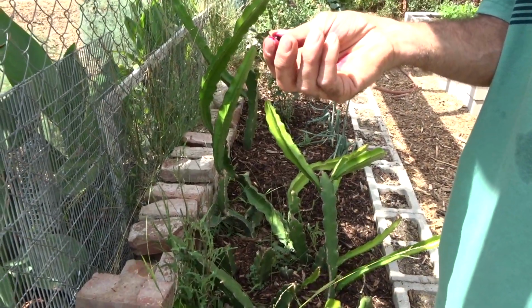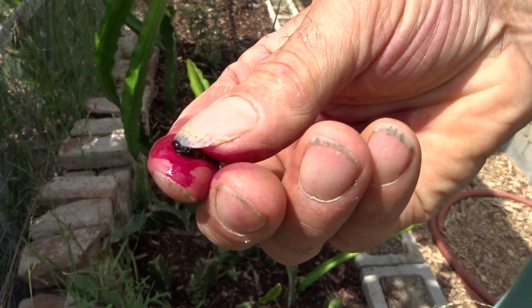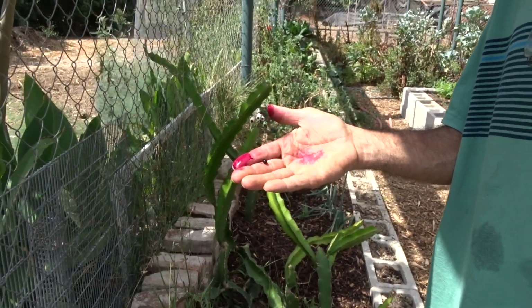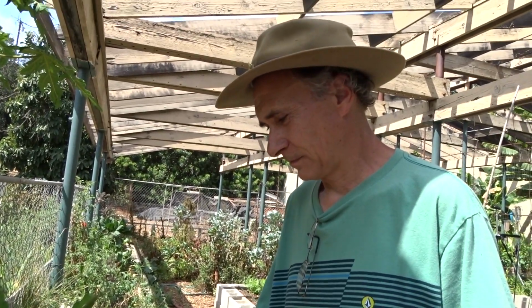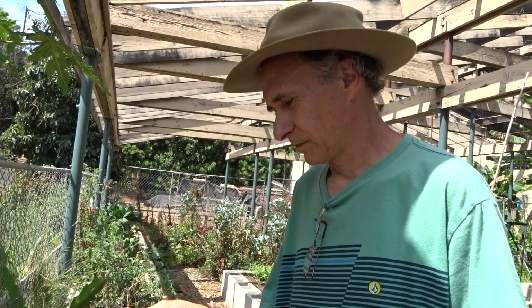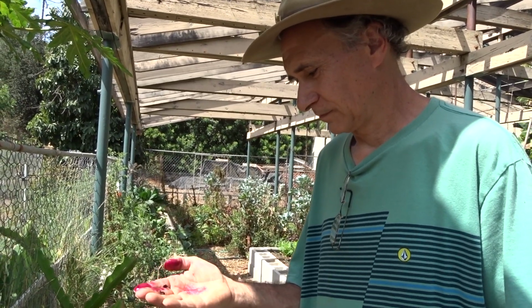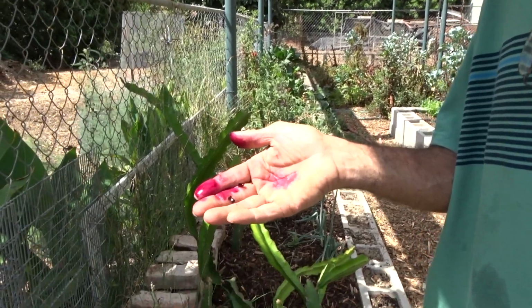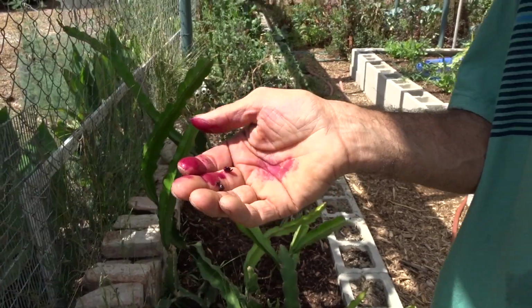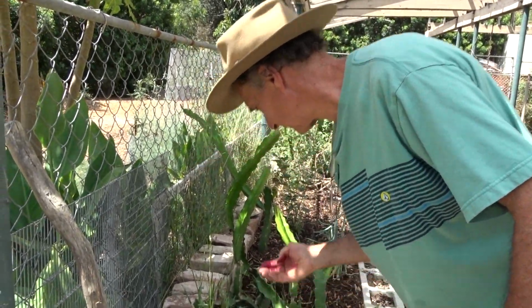Ending note on Malabar spinach, the berries that squish nice and red on your hands is a perfect dye, because Gary can't wash it off his hands. You could dye all kinds of stuff with it. Then it's an organic type of dye. If you want to dye fabric or dye anything, you want to dye some water and make it look red, you can use Malabar spinach seeds. Since it's so bright and you now cannot wash it off like ink. Well, that's an interesting finding.